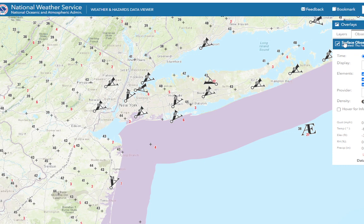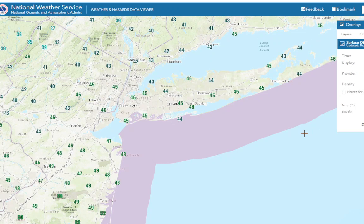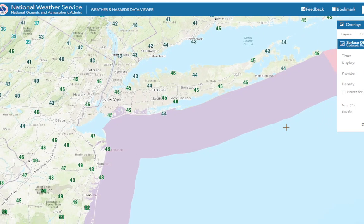So, looking at our current temperatures, we're in the 40s. It's pretty warm out. We're well above normal for the high, let alone this time of night. 43. So let's look at the map and see what we got here. Southwest winds. We didn't have much sunshine. If we did, we would have gotten to the 50s. But highs across Long Island, mid 40s.